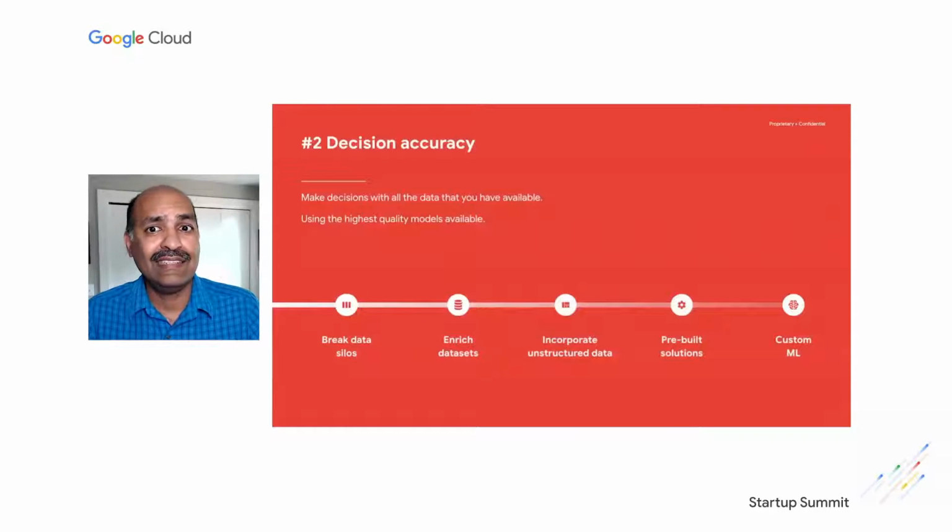Accuracy in data analytics means that you make decisions with all the data that you have available. That means being able to join across data silos. Serverless data warehouses give you the ability to do this. You need to enrich your datasets by getting insights from unstructured data so that you're fully leveraging the unstructured data from free-form text reviews and catalog images. By using Google Cloud, you get high-quality pre-built solutions for things like two-tower item matching.